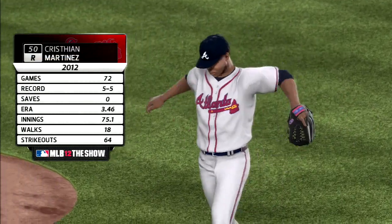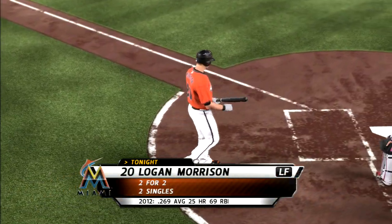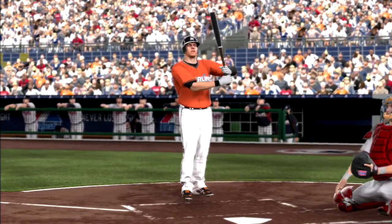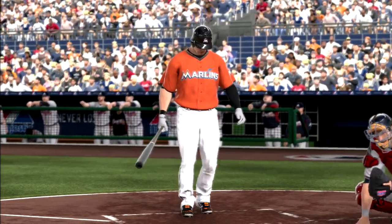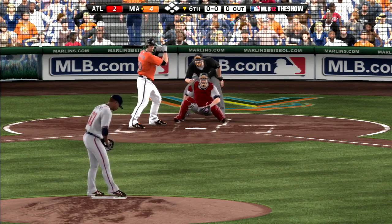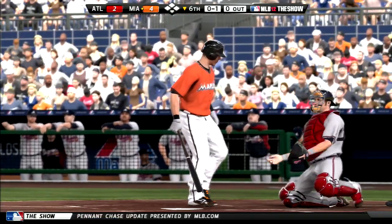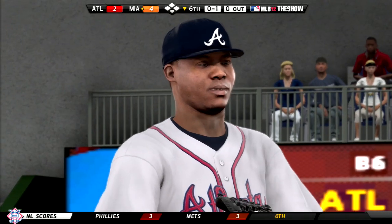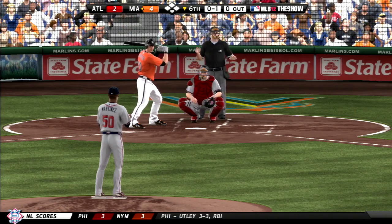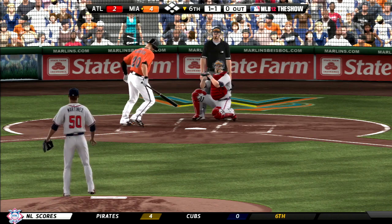Christian Martinez will come on now as he'll start out the bottom of the 6th. Logan Morrison will stand in to lead things off as the Marlins look to get things started here in their half of the 6th. And so now the Braves will get both a left-hander and a right-hander up and throwing in the bullpen. Fastball in there for a called strike. Here's the pitch. That's over, but low. It's a ball and a strike.